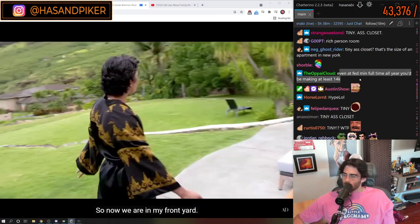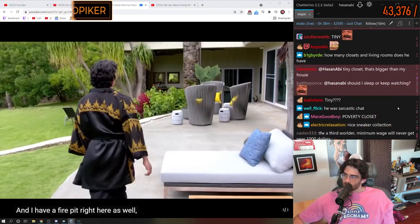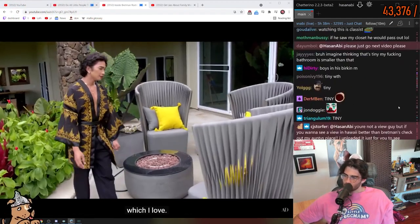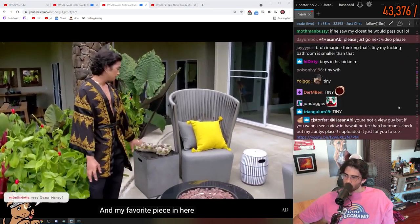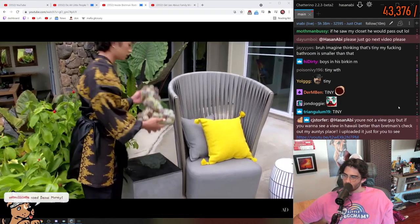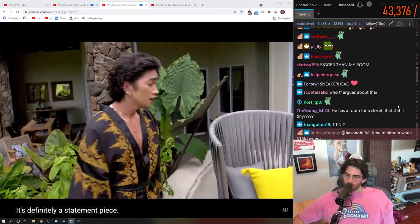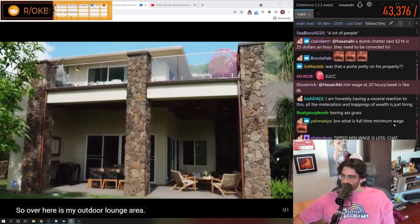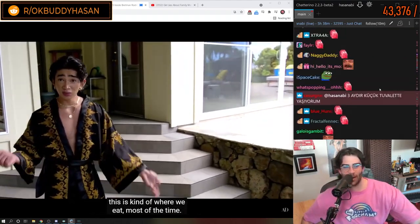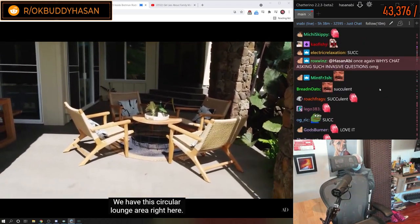So now we are in my front yard. I have these lounge chairs over here. And I have a fire pit right here as well, which I love. And my favorite piece in here would probably be my succulent. We love this. It's definitely a statement piece. So over here is my outdoor lounge area. My family, when they come over, most of the time, we have this circular lounge area right here. Is that your backyard or front yard? This is the argument that we're having.